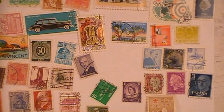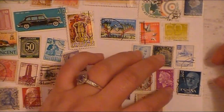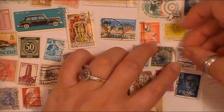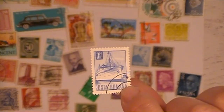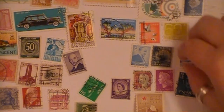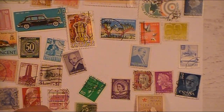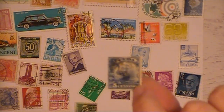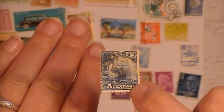And then here we have, make sure I'm going in the right spot so you can see. Okay, there we go. This one here has a ship on it, in the background of this one. Again, these look like currency, if I just skim over it real quick. It looks like American currency kind of. Let's see if I can get this one to focus. This one's really cool too.